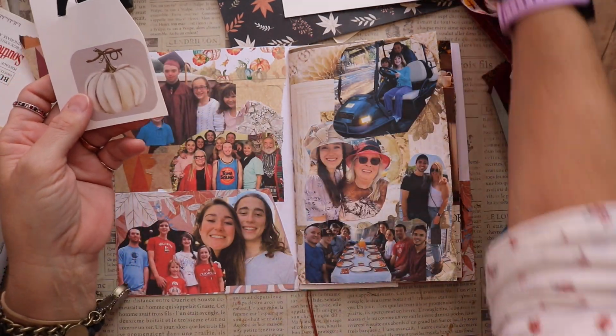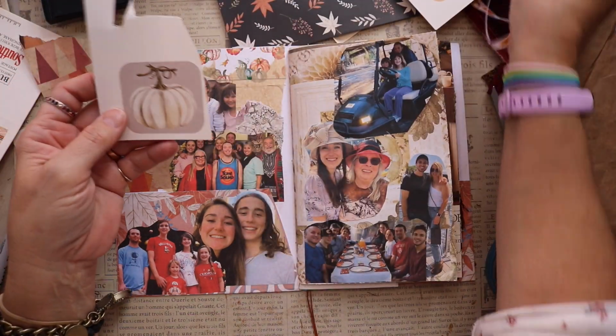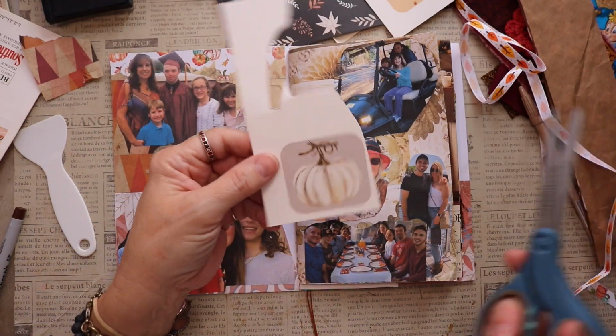Now I am going to use some pieces from my digital kit. I have my ephemera here that I'm going to go ahead and use just to add some color here to the pages. And I wanted to mention something that I've been doing lately with my digital kits.